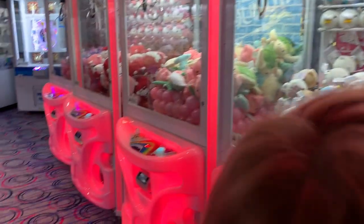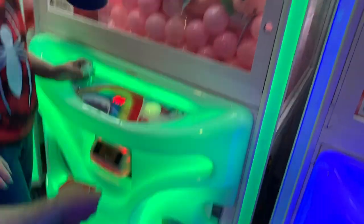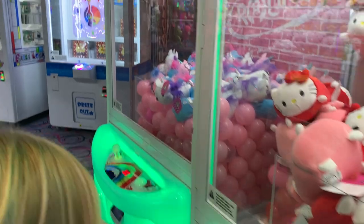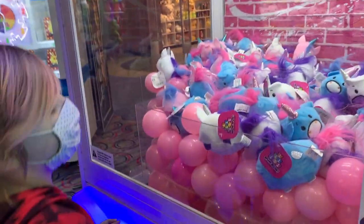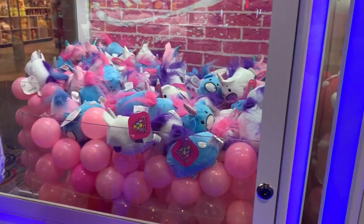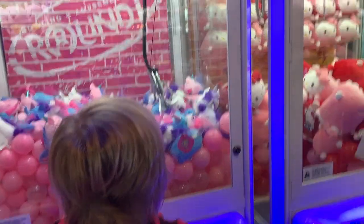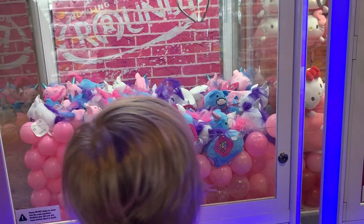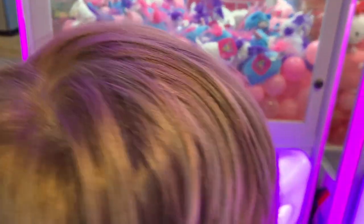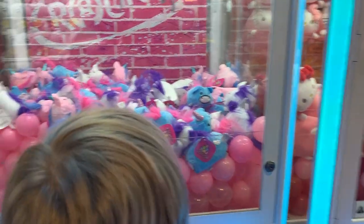You want to try? Try that one? Okay. Here we go. This is the last one of the day. Oh, it's out of service. Let's try a different one. This one has unicorns. You want to try one more on that one? Now that you've had a little bit of practice. Okay. This can be the last one.